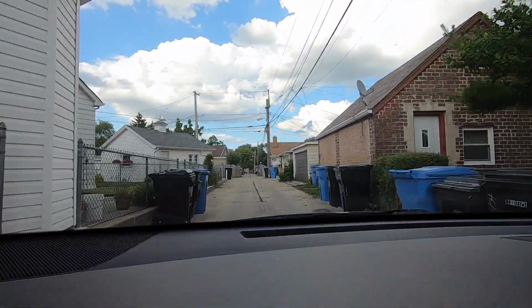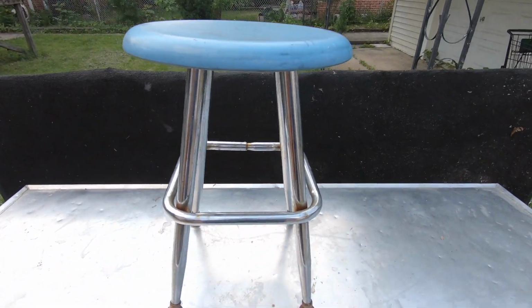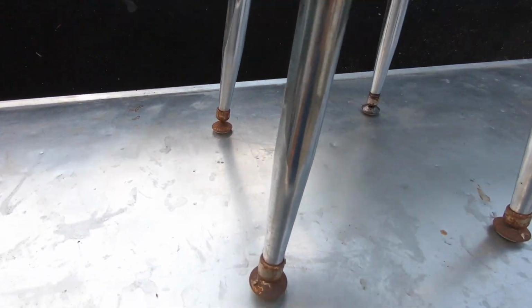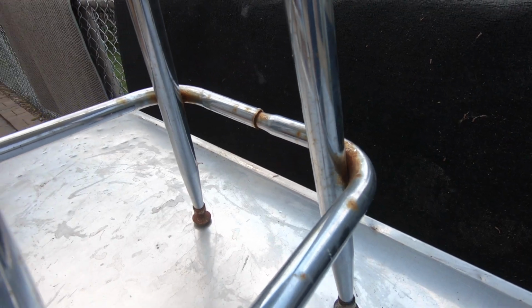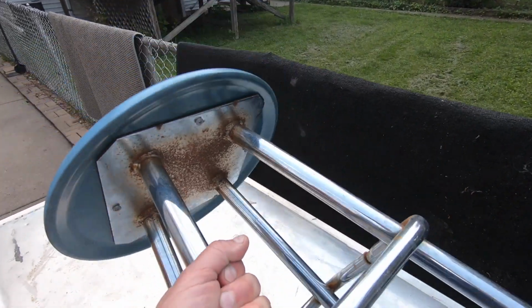I saw that somebody was throwing out a stool. Of course, I picked it up and brought it home. I saw the potential in the stool, so I took in the orphan and gave him a new home, but not before I would clean him up and make him look presentable.